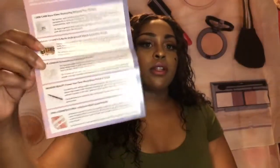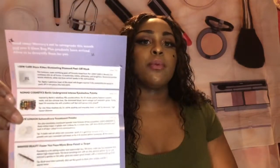And these are the lists and descriptions of the items that you will be getting. So we got 1, 2, 3, 4, 5 full-size items this month. So let's get into it.